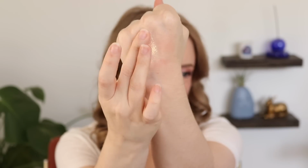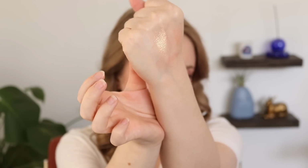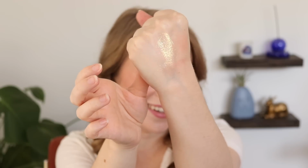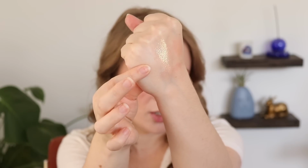Oh my gosh. I don't think I have any other shadows in my collection that are this pretty. I think this is probably the prettiest eyeshadow in my entire collection. And I don't know if that swatch is doing it justice, but I don't know how to describe this type of shimmer. It's foiled, but translucent at the same time. It has a beautiful shift to it. And this goes for all the shimmers in this palette, not just this one.